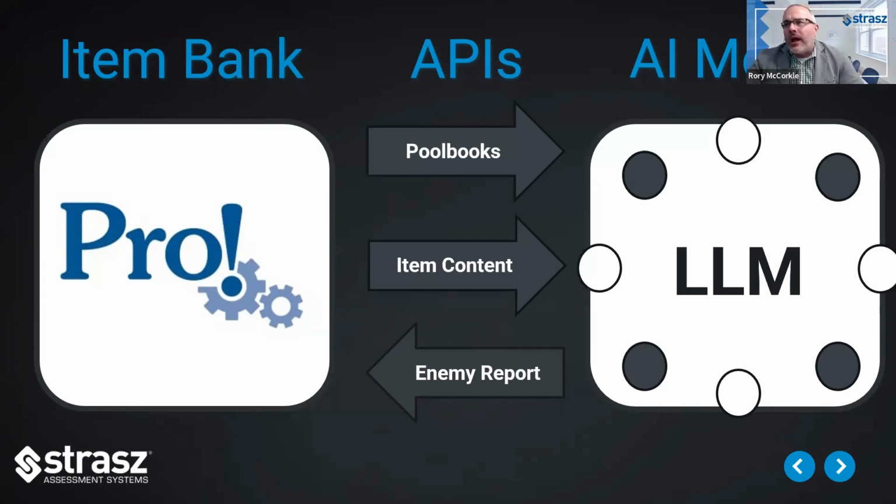It also gives the ability, if there are organizations who, for example, have a smaller item bank, to look at the entirety of their item bank within a pool book for potential enemy item status, and use that function to do so. Basically, what we do is via Pro, we have a plugged-in secured API that goes to the large language model and requests back data from that, doing all of the varied pairwise comparisons that you've heard Marc mention.